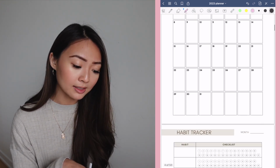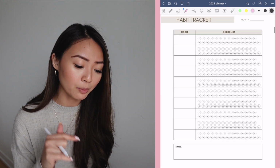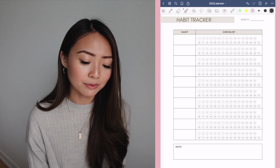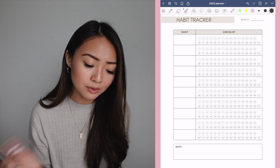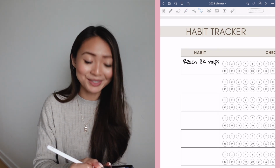The next one is definitely one of my favorites. Like I said, the habit tracker. So this is what I like to put the types of things that I want to track on a daily basis on, and I find it really helpful to have it here so I can just check off each day. What I would do is write in the habit. For example, I want to reach 8,000 steps each day.